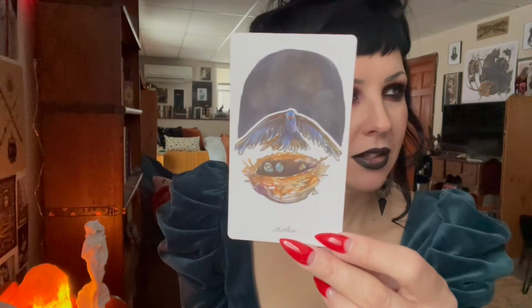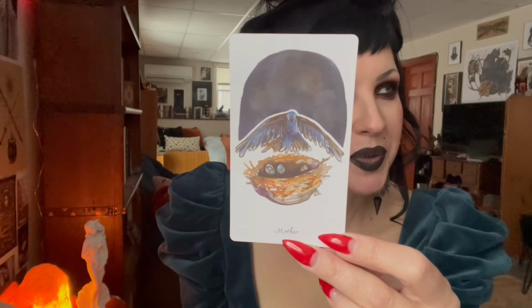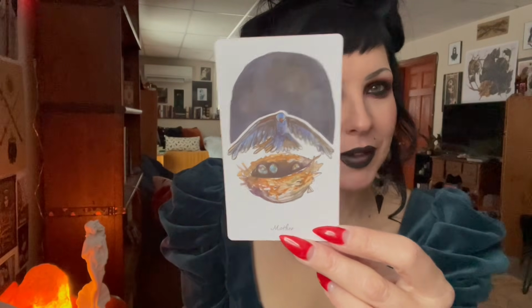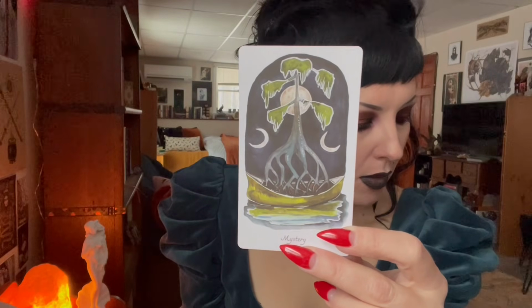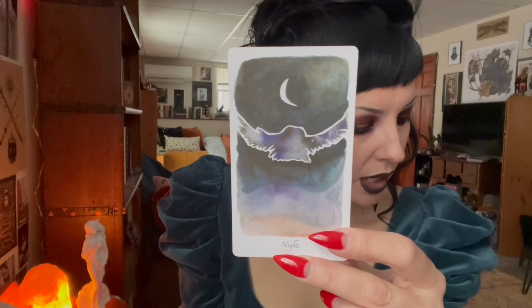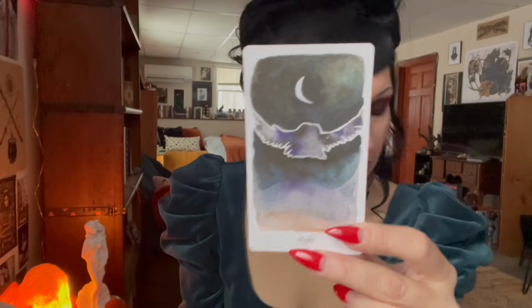Not quite full crone, not quite full mother, almost that liminal in-between space between mother and crone, if that makes sense. And I like the earthiness in the greens and the browns blending into black. It really gives it a groundedness and earthiness. So it's not ethereal in nature. This doesn't feel quite ethereal in nature to me.